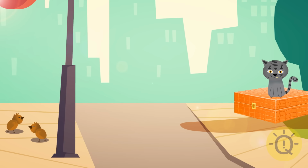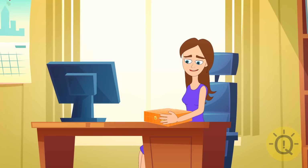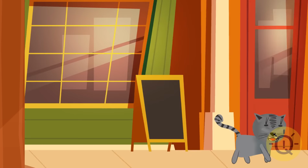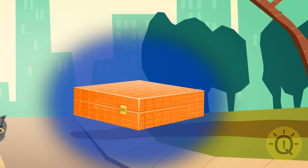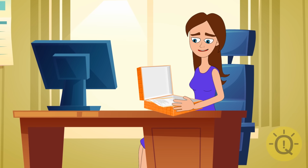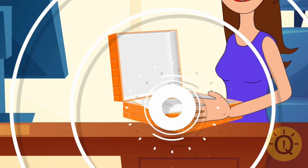First, send the locked box to Beth. She'll attach her own lock and send the box back to you. Then remove your own lock and send the package again. Beth can then remove her lock and finally open the package.